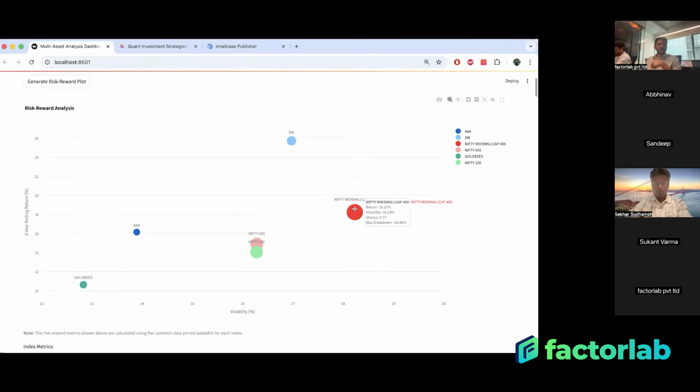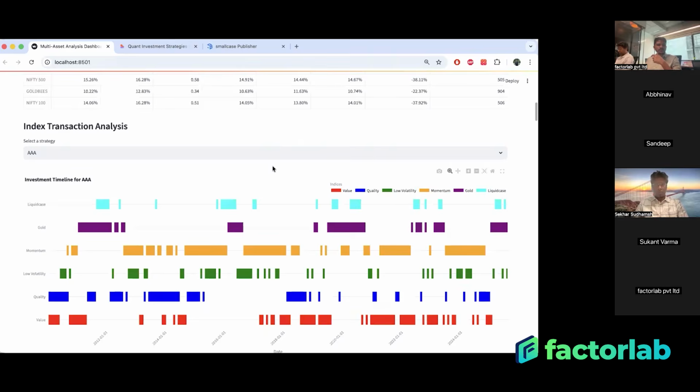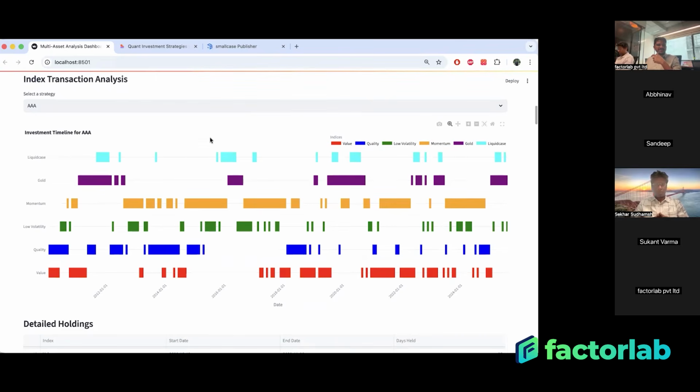Still lesser volatility than something like a mid small cap 400, not just in terms of volatility, but also drawdowns. Right, so you see almost a 50% drawdown with mid small cap 400. With dual momentum, what we've observed, the max drawdown is at -28%. And quickly show you how things move, right?